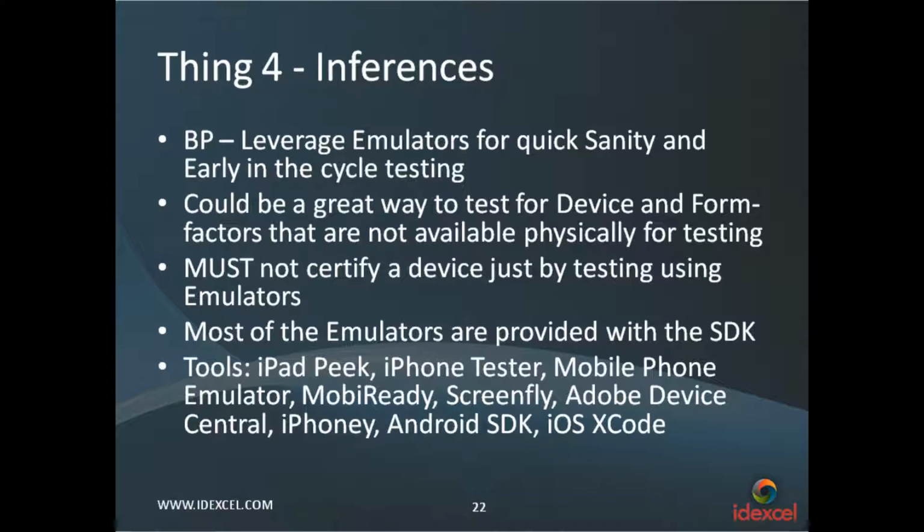As a best practice, leverage emulators for early in the cycle testing and sanity testing. Though emulators are a great way to test an unavailable physical device or form factor, you must not certify a device just by testing on a device emulator, because there are a set of testing types that cannot be tested using emulators, just like what we discussed in the previous slide.